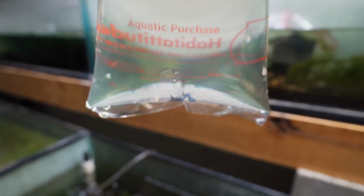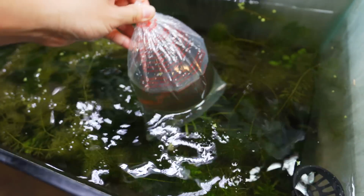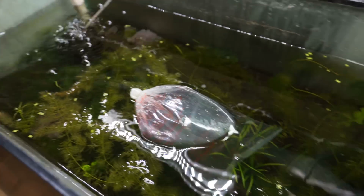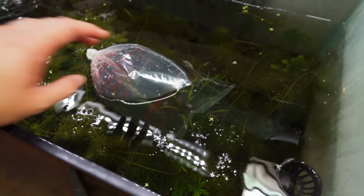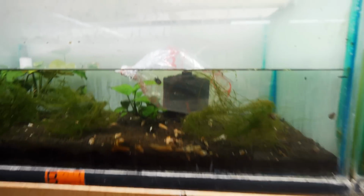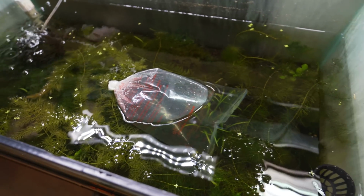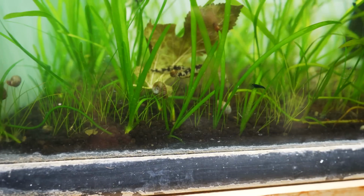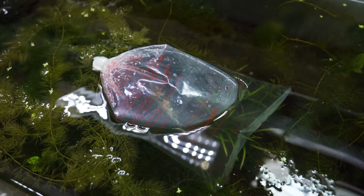All right, so here he is in his temporary home. Lots of plants in here, some Java moss, just everything. I think he would be really happy. Here's the female up in here. Temporary homes, of course, until Cameron finds something else. But oh, what do we have here? Panda Loaches. Cute.